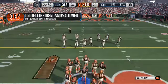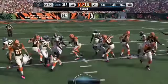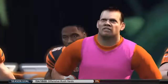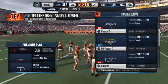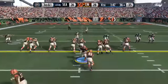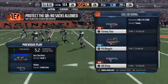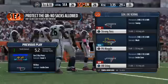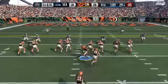Coming to the line at the 37. The Bengals come out. Jumbo package on the field. The quarterback with the give to the fullback. No surprise, they immediately call the timeout. It'll be 3rd down. The give this time to the fullback. They're able to move the chains after that last run. The give.